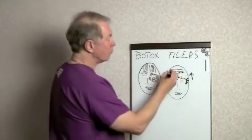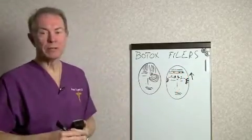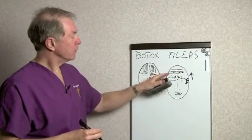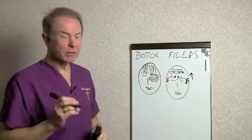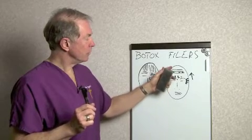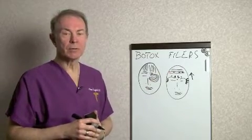Now, if you do a lot of work up here, because there are a lot of wrinkles up here, then you don't get quite as much of a brow lift, and you could actually get a drop. But by just putting the Botox in these areas with the smallest needle that we use, and it's a very simple outpatient procedure, we can actually improve all of these particular wrinkles.